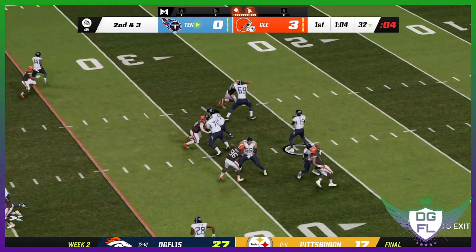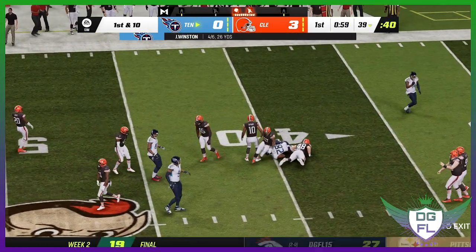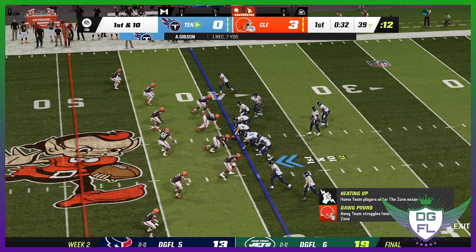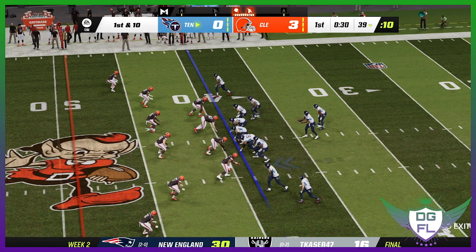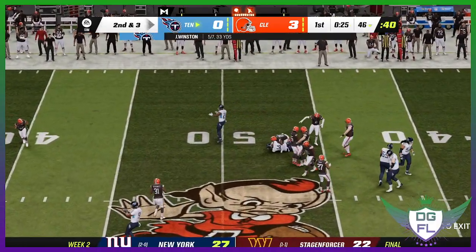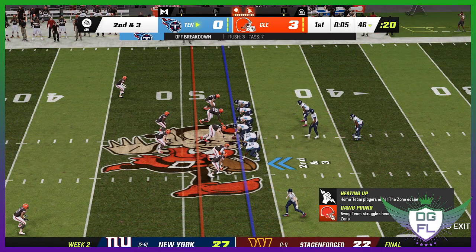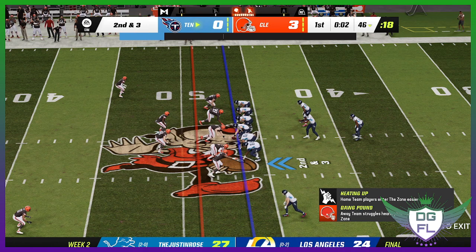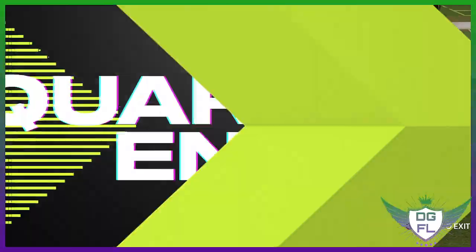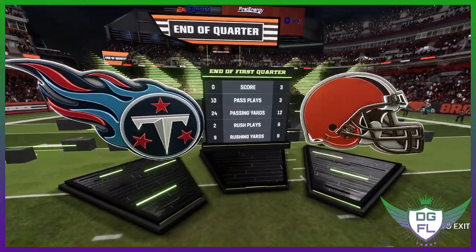To throw again on second down, Winston. And he's going to drop this one down to Gibson. And he'll get it out near the 40 to the 39. Jameis now on first down. He completes this to Russell Gage. Three nothing after one on EA Sports.